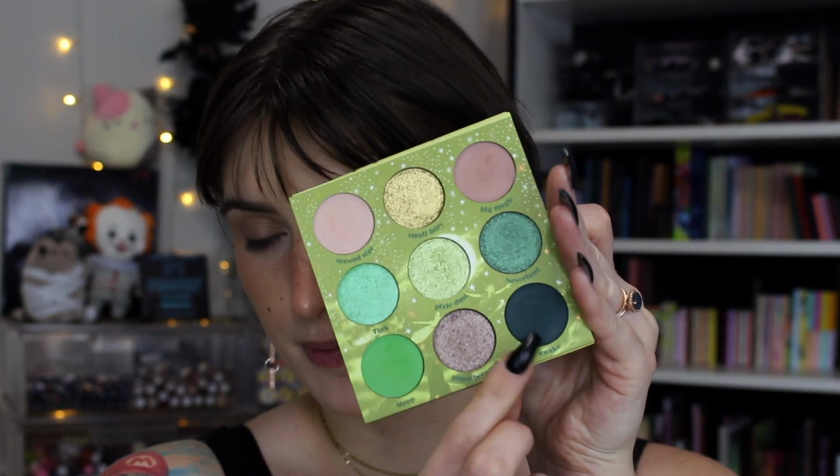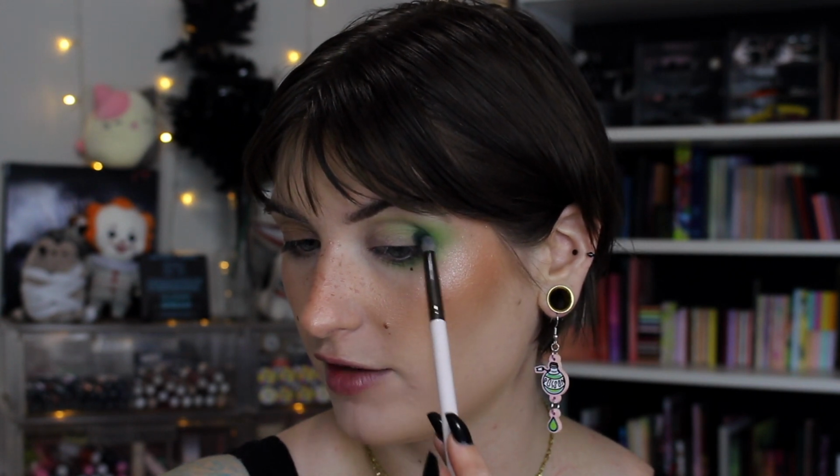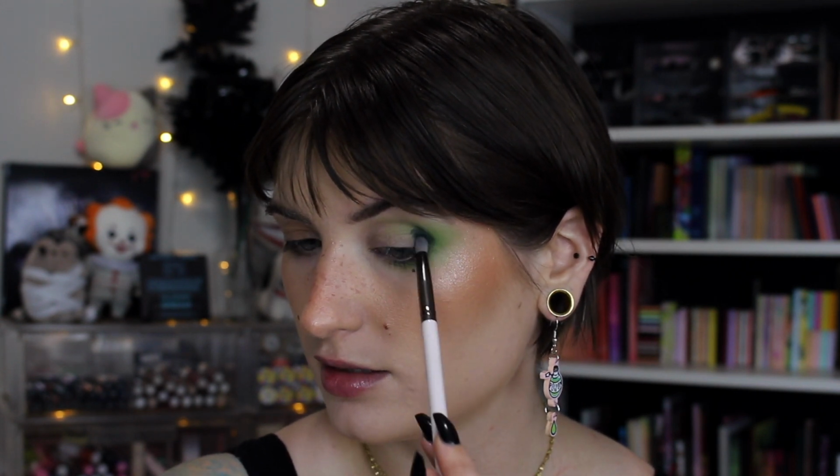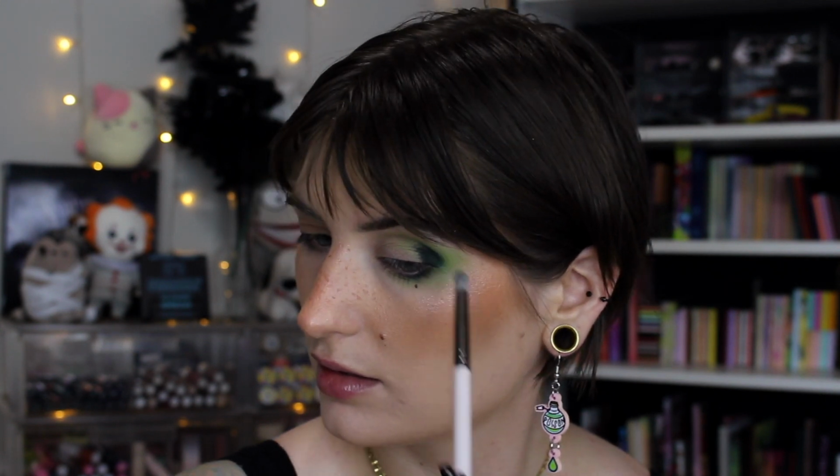All right, let's deepen that up. I'm gonna use Awake, this beautiful, deep, almost forest navy hybrid. I don't know how to describe it. I guess we will see how it applies on the eyes. I'm gonna use this pencil brush from Colourpop, it's an E27, that I'm just gonna place right in the outer V of my lid area, just to create some depth. I'm gonna pop it a little bit on the lower lash line as well. Just sort of something like that.